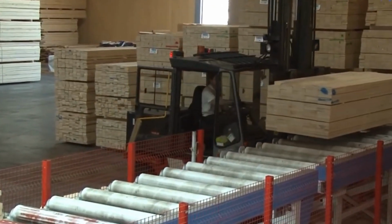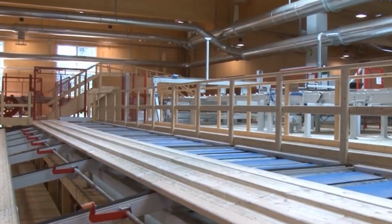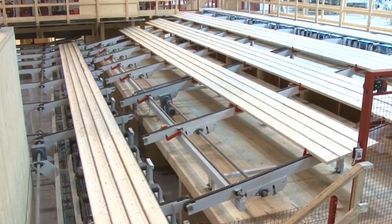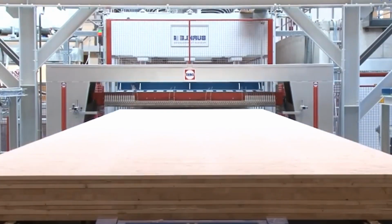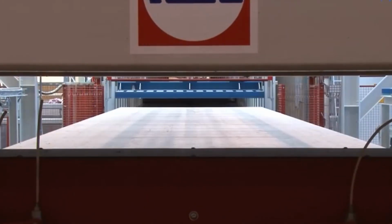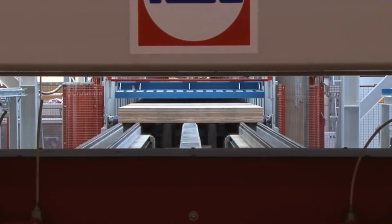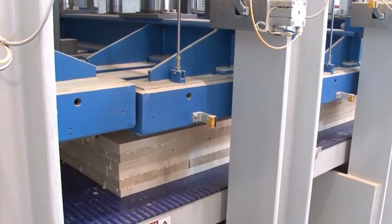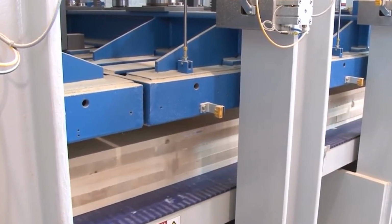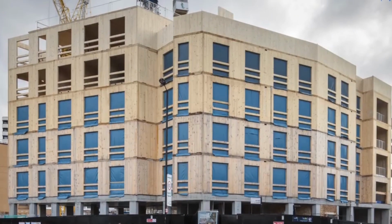This process gives CLT exceptional strength and stability, akin to concrete and steel, but with a significantly lighter carbon footprint. Its dimensional stability and rigidity allow for flexibility in design, making it ideal for modern, sustainable construction projects that prioritize environmental responsibility without sacrificing structural integrity. CLT's robustness and adaptability make it a preferred choice for architects and builders aiming for green building certifications.